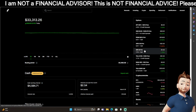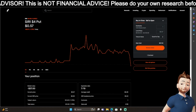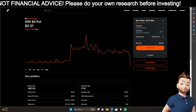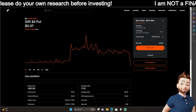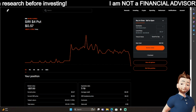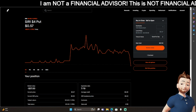Without further ado, a little while ago we opened up a Sirius XM $4 cash secured put option here. If you're not familiar with what a cash secured put is, it's literally what it sounds like. It's cash secured, and a put is talking about the stock price going down. What this does essentially is that you are selling this option to a buyer, and you are hoping that Sirius XM won't go below $4 by the expiration date.